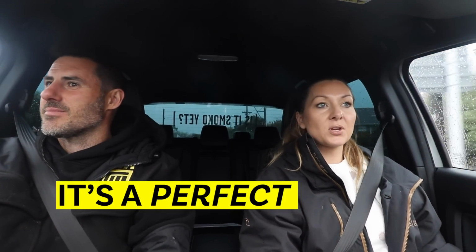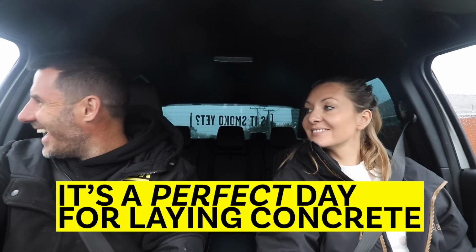So concrete trucks on the way. First pour, we're putting about 13 cubes in the ground. First footing, first actual foundation. It's a perfect day for laying concrete. It's glorious.